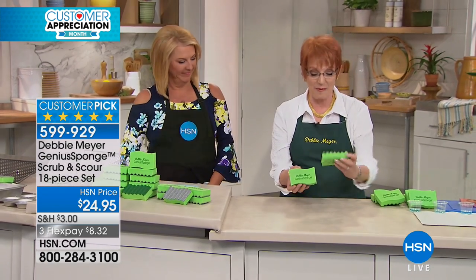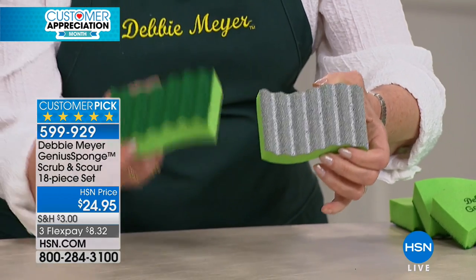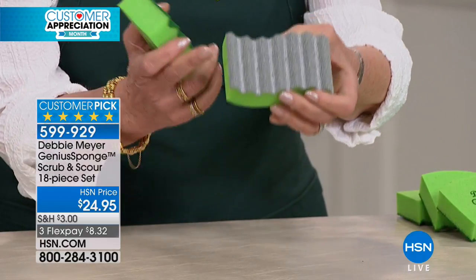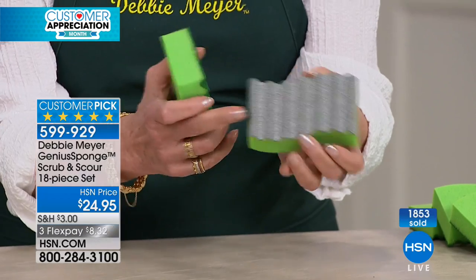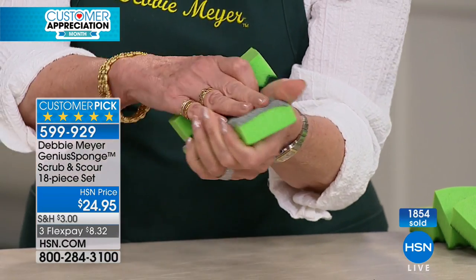So in this set, you're getting 18, as Suzanne said. You're getting 12 of my originals, and you're getting 6 of my, it's still my genius sponge on the front, but it's just a different backing. The green backing is safe for nonstick, it's safe for your dishes, safe for your glassware. Silver scour, that is heavy duty. But also, it will never get hard. You can't hurt yourself. You can't get a splinter.